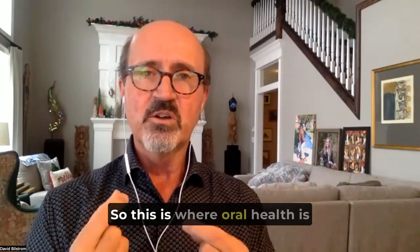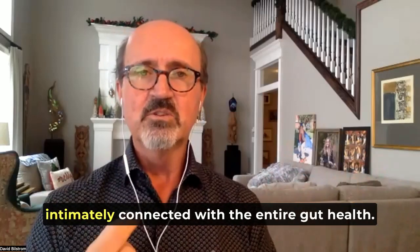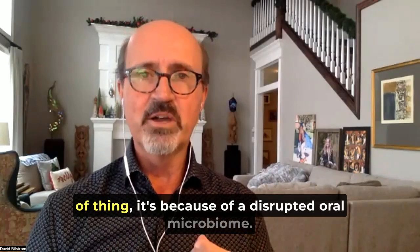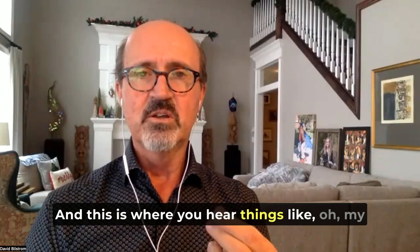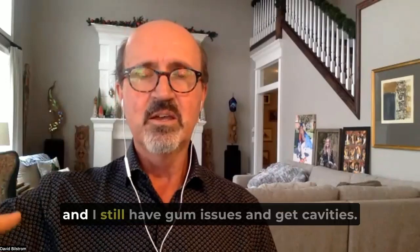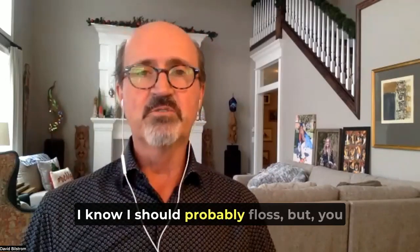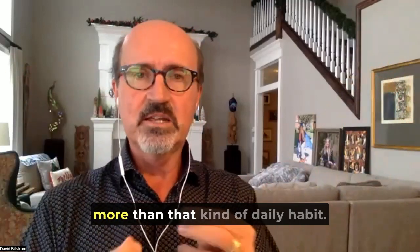So this is where oral health is intimately connected with the entire gut health. When you get gum disease, cavities, this kind of thing, it's because of a disrupted oral microbiome. There's a mismatch of the good and bad bugs in your mouth. And this is where you hear things like, oh my gosh, I floss and brush regularly multiple times a day, and I still have gum issues and get cavities. Or you hear somebody else say, oh, geez, I know I should brush more and floss, I know I should probably floss, but I've never had a cavity before. And so the oral microbiome is a lot more than that kind of daily habit.